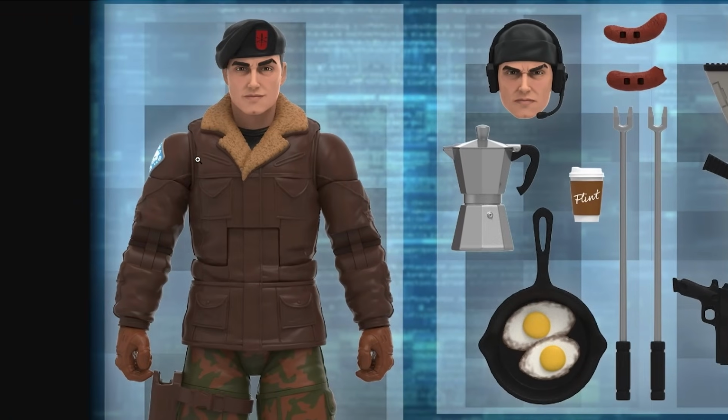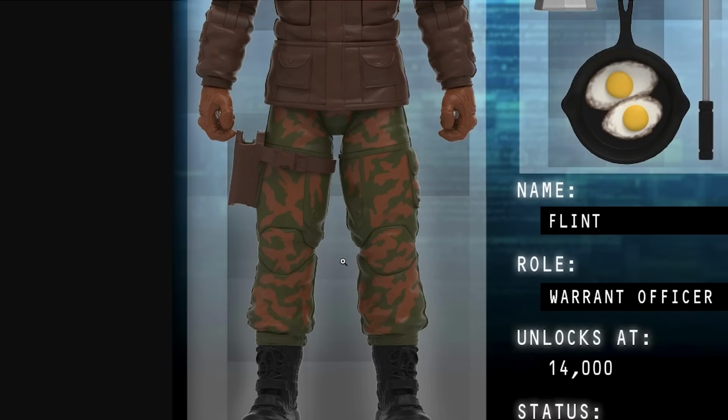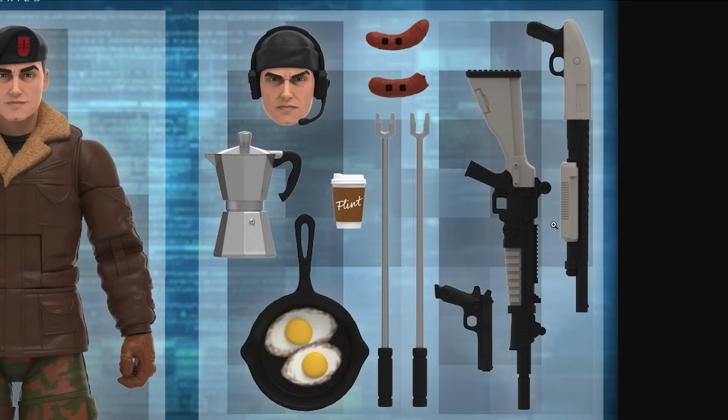Why wouldn't it be? Flint looks awesome here in his Arctic wear, that full leather parka with the fuzzy collar, his signature beret, and that stoic look with that little scar. He also has winter fatigues with camo deco, which sort of doesn't make sense, but definitely aligns with Flint himself, and of course those Arctic boots and Arctic gloves.